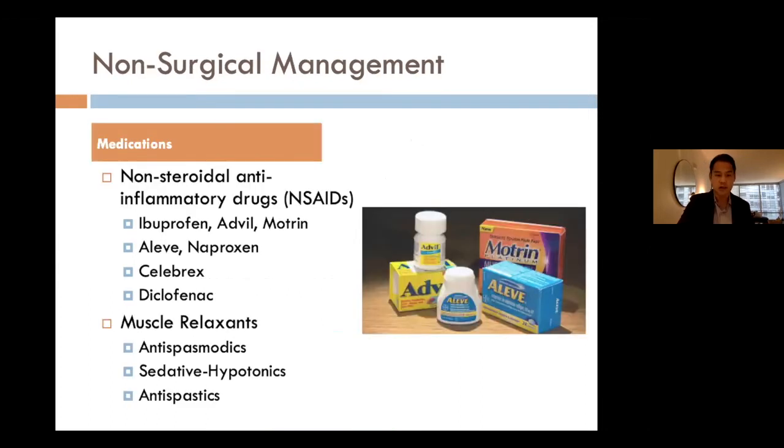So talking about these things further, the medications that I typically start with all the time are anti-inflammatory medications. So these are your ibuprofens, your Advil, Motrins, Aleve, naproxens. Those are the over-the-counter medications you can get.